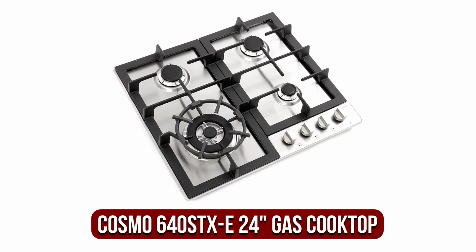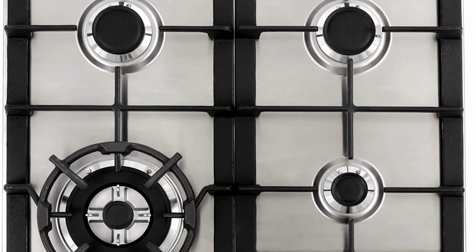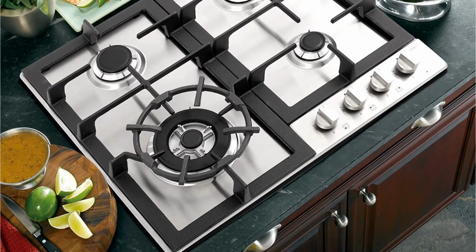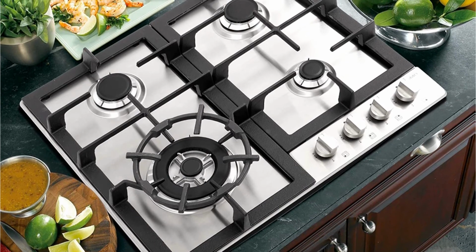At number 1 is the Cosmo 640 STXE 24 inch gas cooktop. If you love cooking on gas, but you wish to save space, then the Cosmo gas cooktop is the best choice. With a size of only 22 by 20 inches, the Cosmo is a drop-in gas stovetop that has 4 sealed burners. It allows you to simmer, sauté, and boil simultaneously, in various sizes of pans.